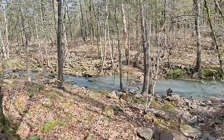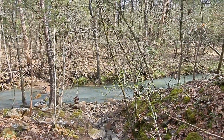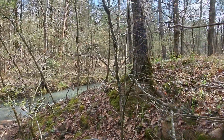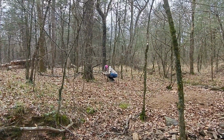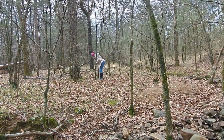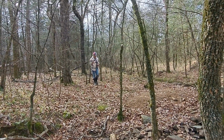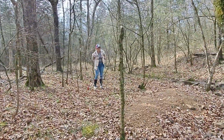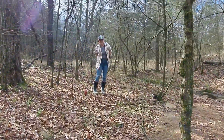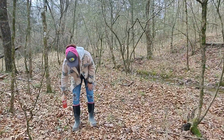But the big creek is rolling nicely. Look at Lyssa randomly catching some nature shots. We caught you. We caught you. Lyssa in her element, getting the nature shot, the B-roll.